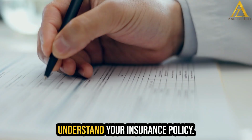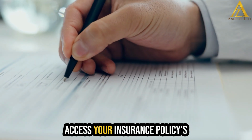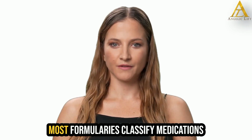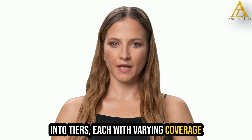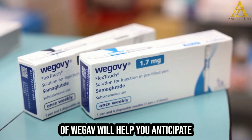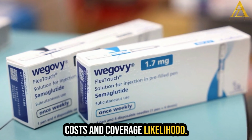Step 2. Understand your insurance policy. Review the formulary. Access your insurance policy's formulary to check if Wegovy is covered. Most formularies classify medications into tiers, each with varying coverage levels and copayment requirements. Knowing the tier classification of Wegovy will help you anticipate costs and coverage likelihood.